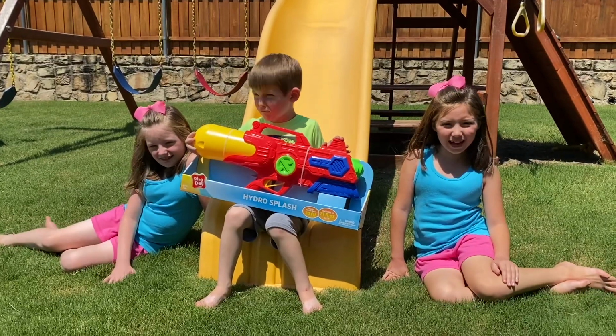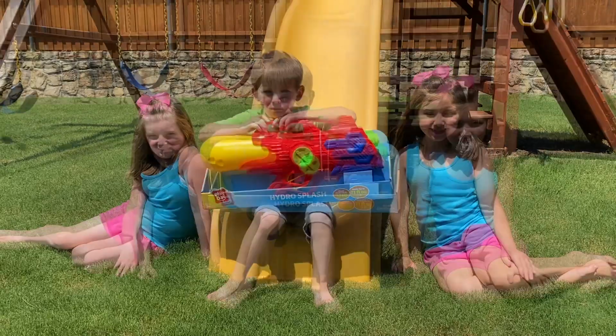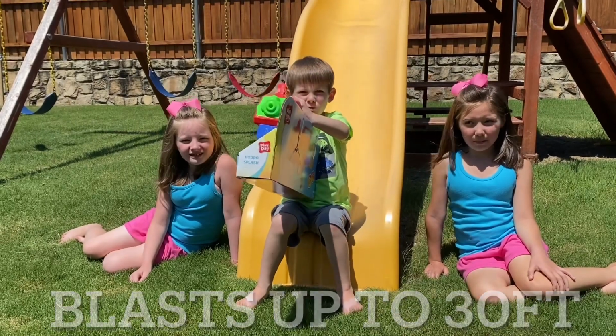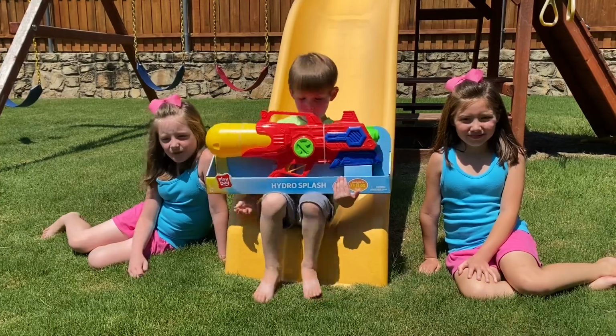Playday Hydro Splash is the toy of summer 2021. It holds 71 ounces of water and blasts water to 30 feet. Beep. So let's get this baby open and have some fun.